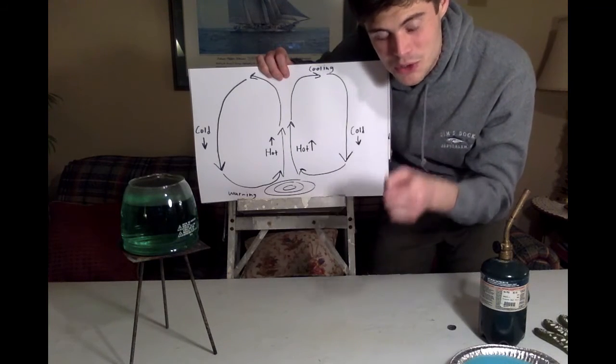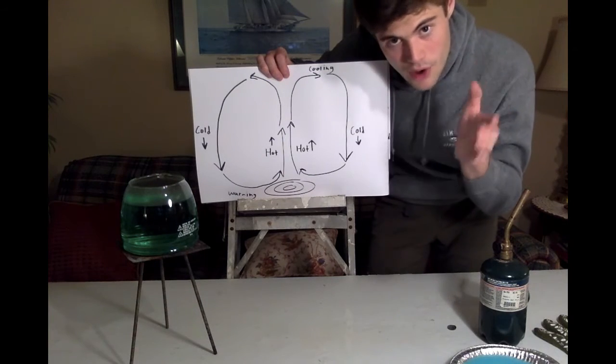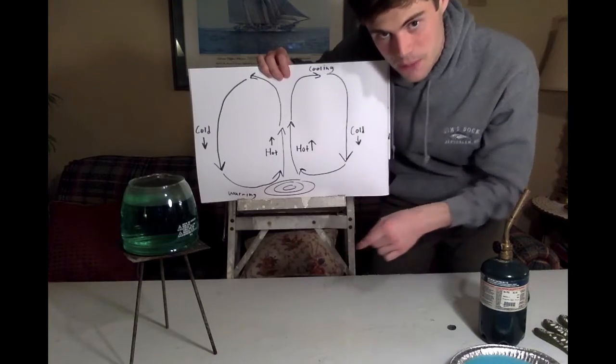This is what our atmosphere would be looking like, except you wouldn't really be able to see it. The great thing that we can do here with liquid is, again, we can dye the actual water that we're using so that you can see those convection currents as they're happening.